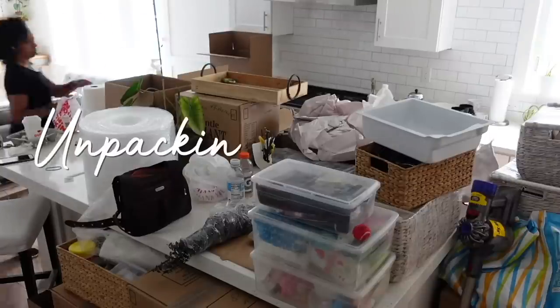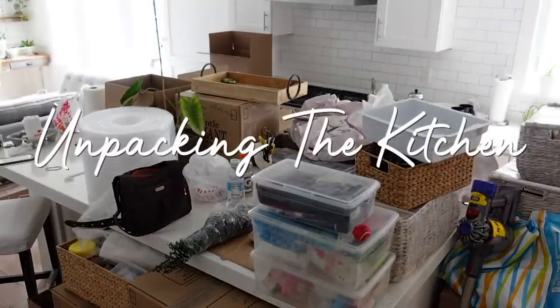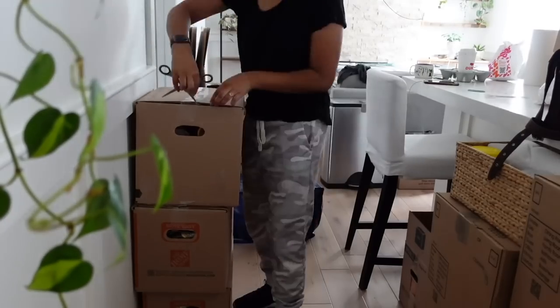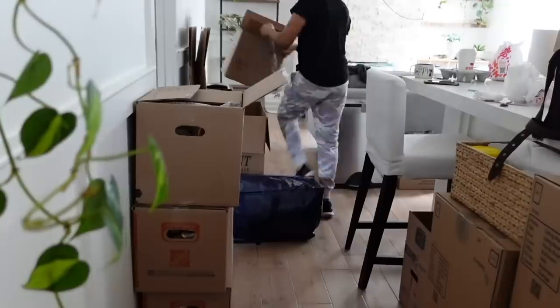The first thing I do when I move into any space is unpack the flippin' kitchen so that you can have a place to eat and grab drinks and make coffee, most of all, because I need that first cup of coffee in the morning. I don't know about you all, but I love to wake up to a nice steaming hot cup of Joe, and that is essential. So it was imperative that I unpacked my kitchen.